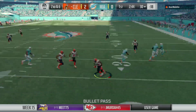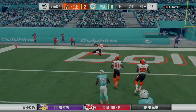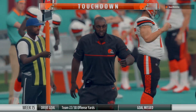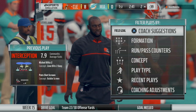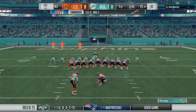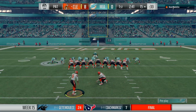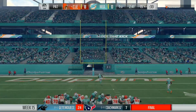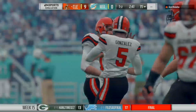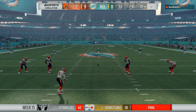To throw, Bridgewater. Into heavy traffic, and it's intercepted. Picked off near the 26. And he takes this one back into the end zone. And the Browns defense has a touchdown. And remember, this is the number one defense in the National Football League. There's a good example of why. Shows that they set an aggressive tone, not just stopping the run, not just getting after the quarterback, but the ball's in the air. They treat it like they're the receivers, and they went after that one and took it all the way.